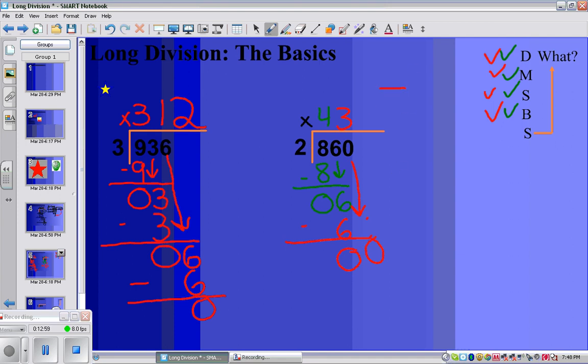Let's look at it closely. What times 2 equals 0? That's right, 0. Anything times 0 equals 0. So my correct answer is 0. Now we need to multiply. Let's touch it. 0 times 2 is 0, 0. I subtract. I need to bring down, but there's nothing left to bring down. So the correct answer to 860 divided by 2 is 430.